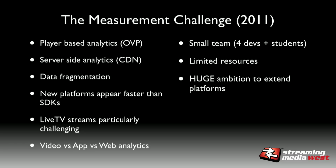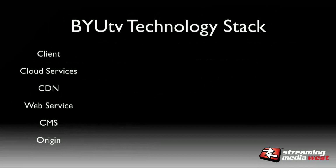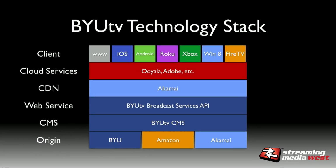I mean, when you look at the platforms that we're actually on, you'll see that we compare favorably with anyone in the industry. And the reason we're able to do this is because of our software architecture. So this presentation is about analytics, but it's really about software architecture first, and then analytics. So let's talk about a technology stack. This is our technology stack. This is what we've been working on for the last 5 years.